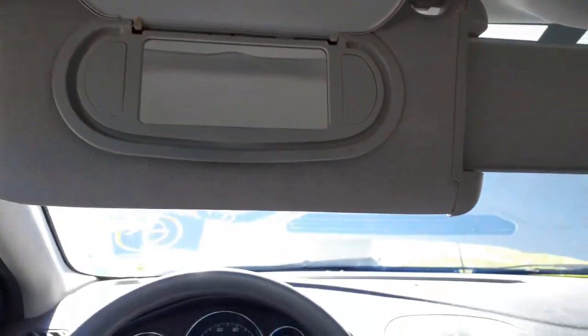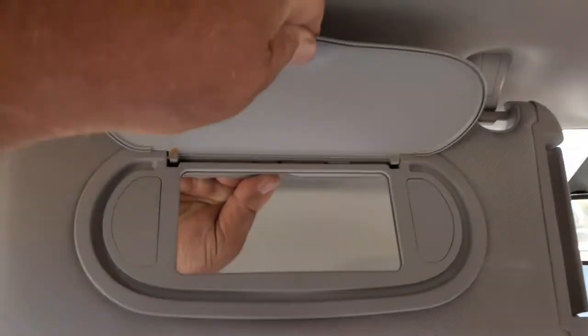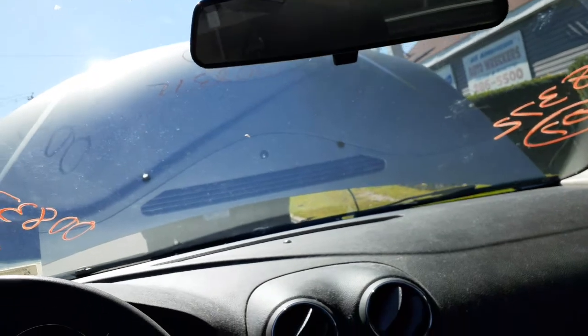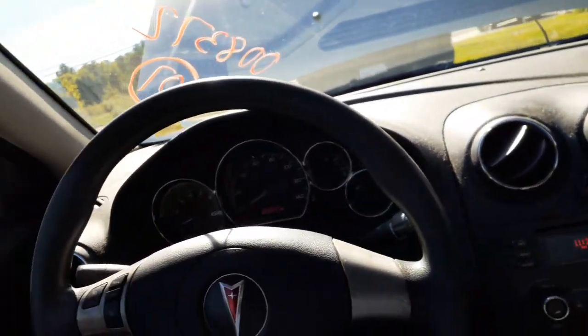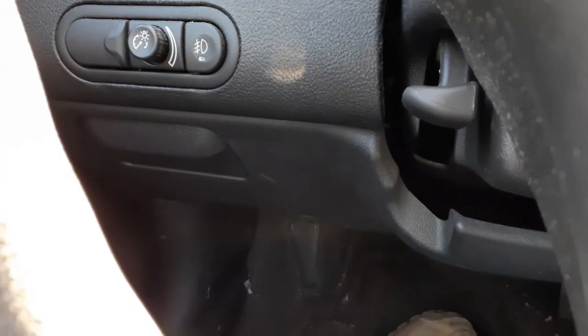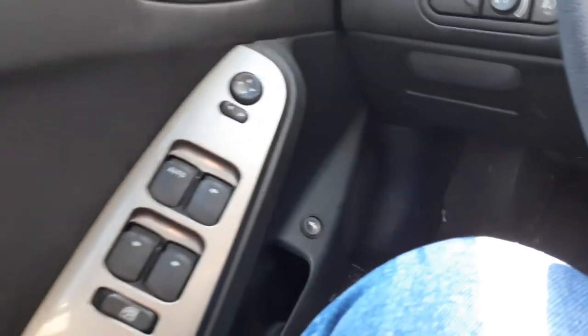Your sun visors are gray in color, gray cloth. They do not have lights, as you can see. Okay, they have the extensions on them. Both of them are in good shape. Mirror inside rear view is a plain Jane. All right, as far as airbags are concerned, all you got is the left and right airbags, nothing else. There's your dimmer and fog switch, window switches, trunk release. Okay, all there, working condition, no issues.